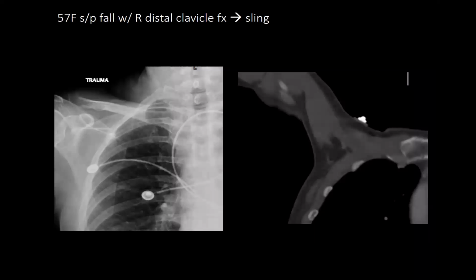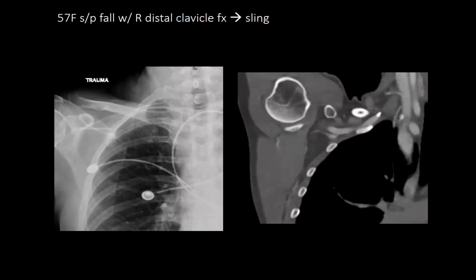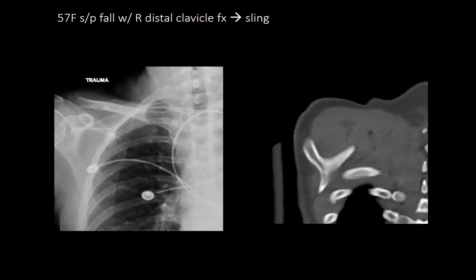Morning. First patient's a 57-year-old female who fell, was found down next to her bicycle, trying to remember what happened, and had this right distal clavicle fracture. Treated nonoperatively in a sling.